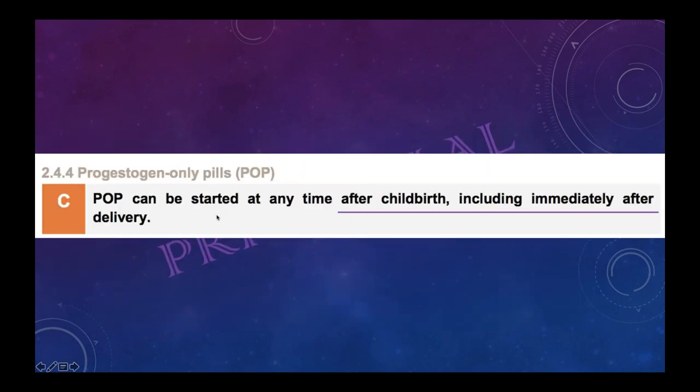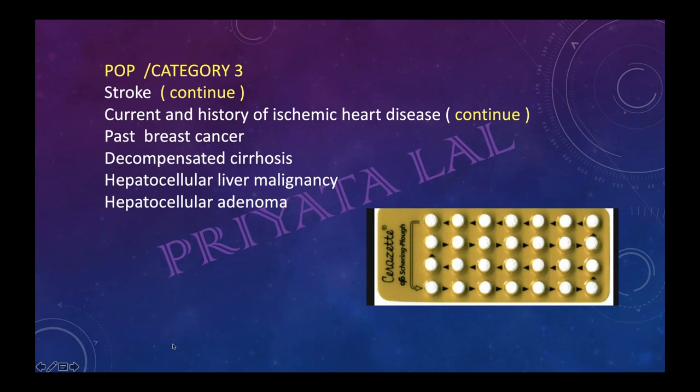And during childbirth, this part is also important. POP can be started any time after childbirth, including immediate delivery also. This is from the postnatal guideline I have put. Now, a few things. I will share the screenshot of this. This part you have to remember by heart.